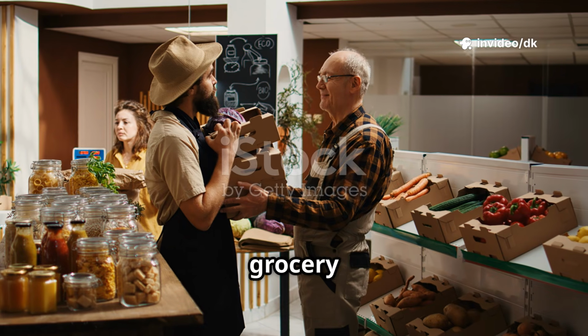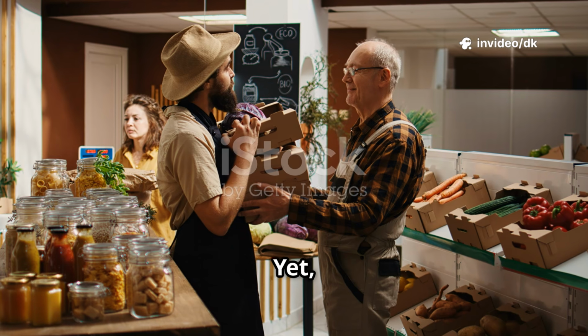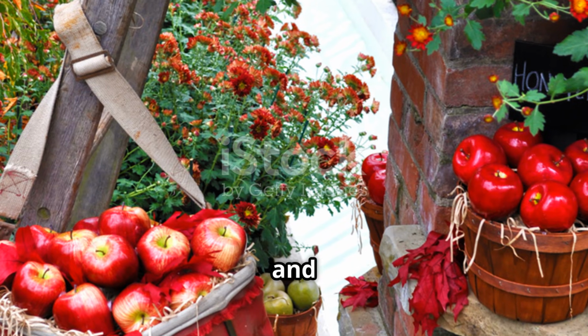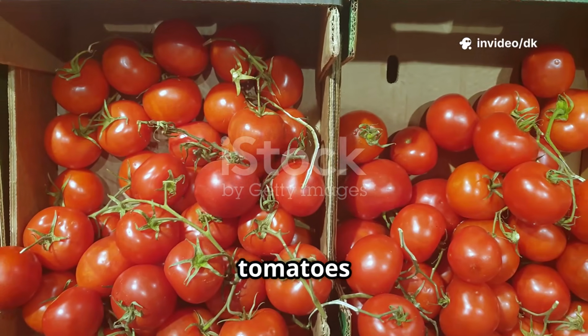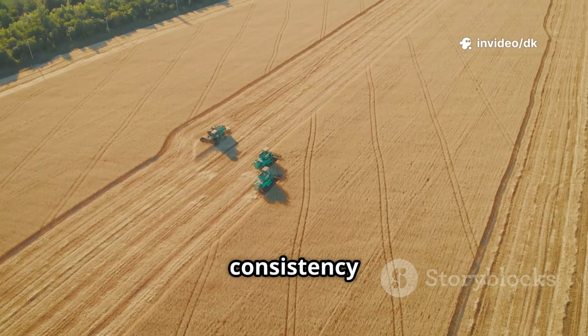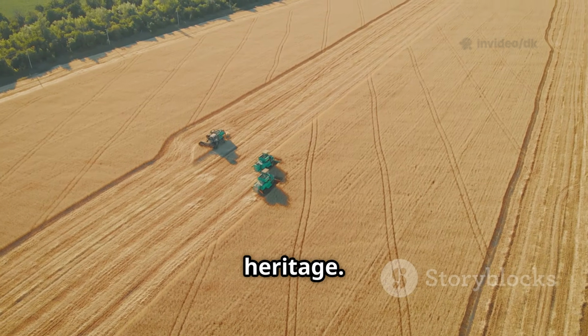Walking through a modern grocery store is, well, an experience of incredible abundance. Yet it is also a curated one. The apples are perfectly round and uniformly red. The carrots are consistently orange and straight. The tomatoes are bred to travel thousands of miles without a blemish. While this consistency is convenient, it really represents a narrowing of our agricultural heritage.